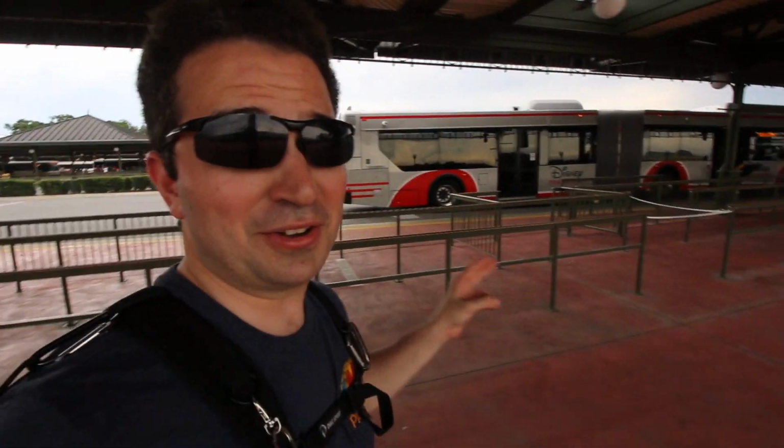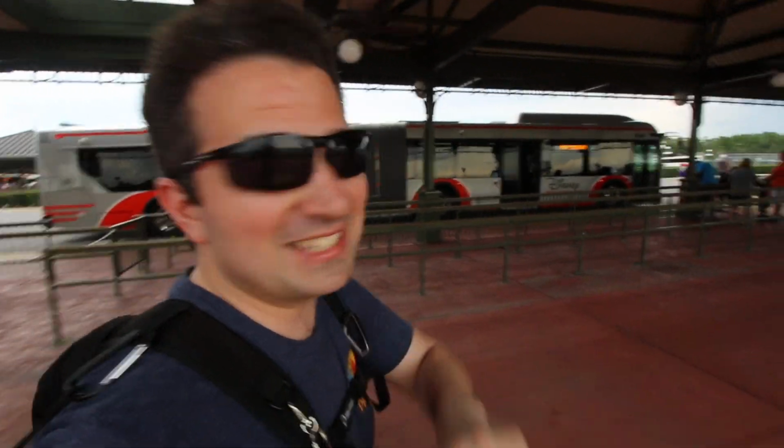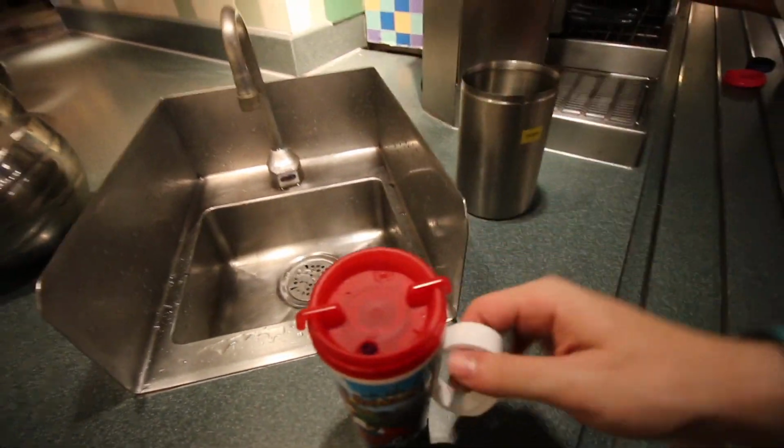The bus is already here, and the sooner I get on this bus, the sooner I get back here again for our September Food and Wine Festival and Mickey's Not So Scary Halloween Party adventure. So much to look forward to. I'm gonna keep saying that so I continue to smile. Just refilled my mug for the last time on this adventure. Going to Bell Services to pick up a few bags, but then we'll be coming back soon and the countdown begins again.